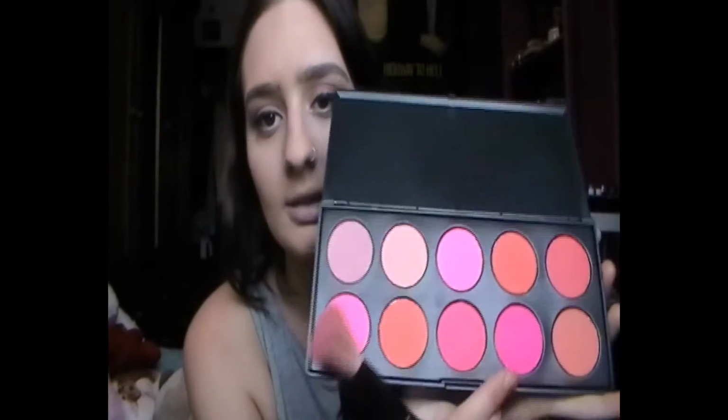For my blusher today, I'm going to be using this palette here. I have no idea what this brand is called. I literally bought this off eBay for like £3, and it's just got a bunch of wacky, bright blushes in it. So what one do I want to use? I'm feeling something like this one. I don't know if you can even see how intense it is. This color or this color here, but obviously not too much. I'm going to use the first one I showed you, but the colors aren't overly pigmented.